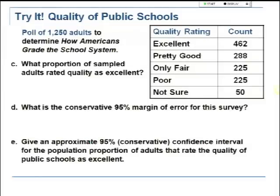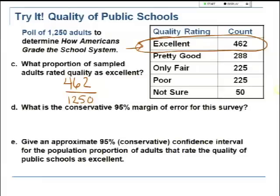What proportion of our sampled adults rated the quality to be excellent? Well, there's the excellent category. How many said excellent? 462. What proportion reported excellent? Now, these are all the answers here, so the total does add up to 1,250. So there is the proportion. Here's where a calculator would come in handy to be able to summarize it a little better. 0.37, or we could write 37%.